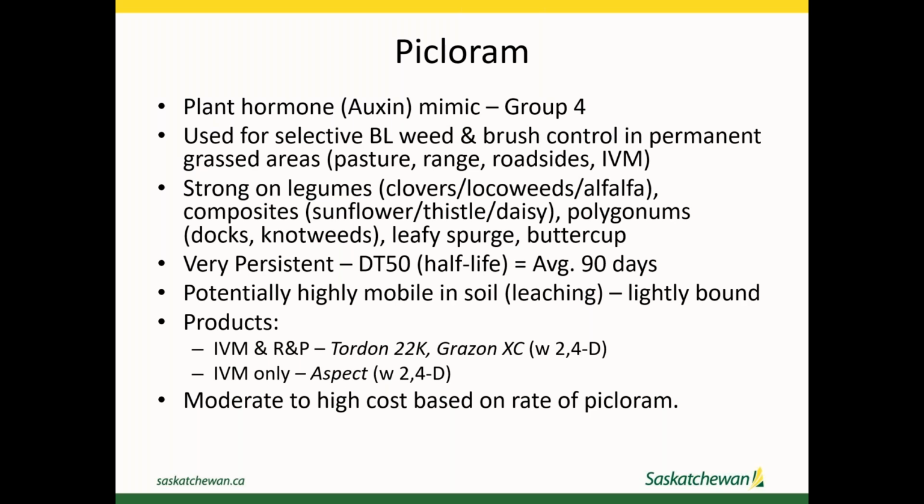From that perspective, it's potentially highly mobile in soil as well because it is lightly bound. In IVM and range and pasture, our products are Tordon 22K and Grazon XC. Grazon XC is formulated with 2,4-D in the mix, and its sister product in IVM only is Aspect.